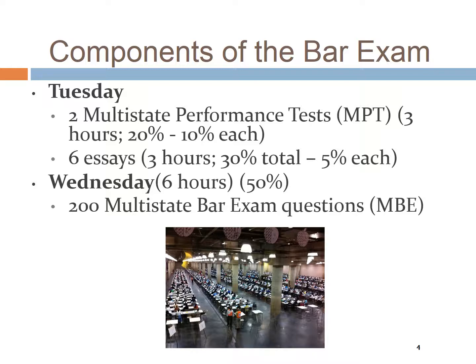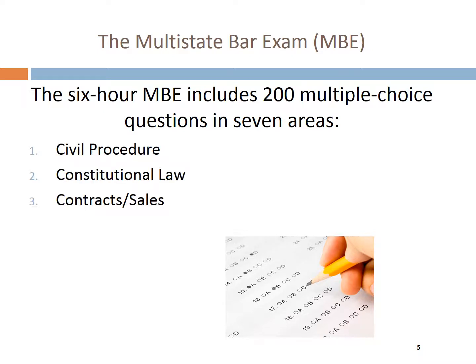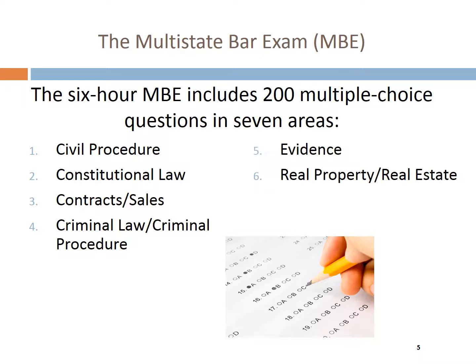Wednesday is the MBE day, the multi-state bar exam. You have 100 multiple choice questions in the morning for 3 hours and 100 multiple choice questions in the afternoon for 3 hours. The MBE in total is worth 50% of your bar exam score. So what is on the MBE? There are 7 subject areas that are tested on the multi-state bar exam: civil procedure, constitutional law, contracts and sales, criminal law and criminal procedure, evidence, real property and real estate, and torts.